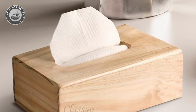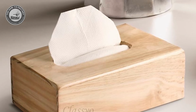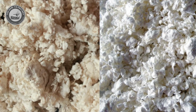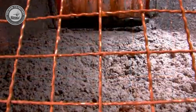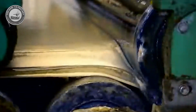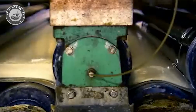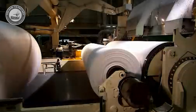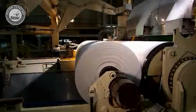It all begins with a very specific raw material: wood pulp, usually sourced from sustainably grown softwood and hardwood trees. This pulp is processed into a slurry, a mix of water and fiber, that is then spread onto a massive rotating mesh screen. As the water drains away, a thin sheet begins to form. This sheet is pressed and dried by a series of heated rollers that flatten it out and remove any remaining moisture, leaving behind a soft, ultra-thin paper layer.